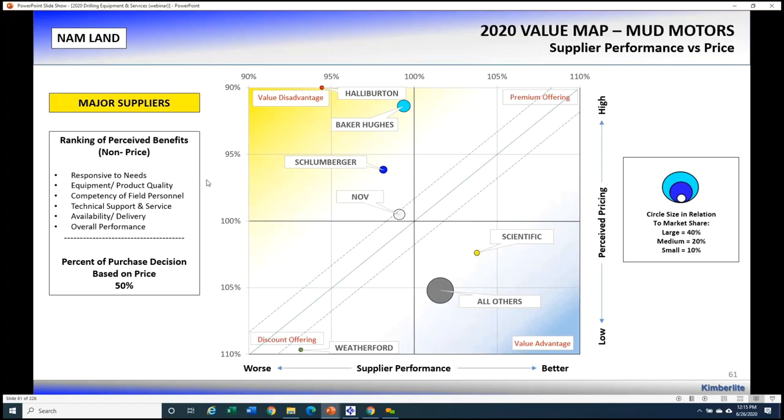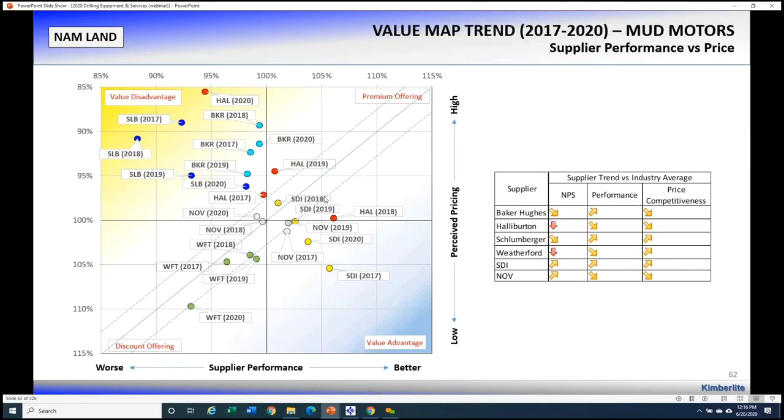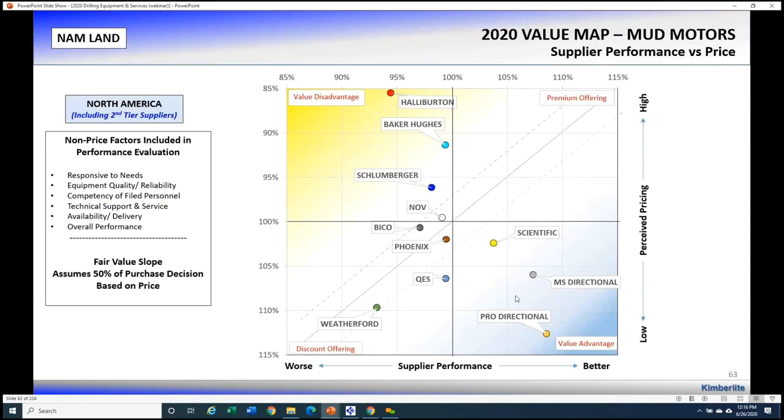If we segment this, say, by North America land, you can see exactly how competitively disadvantaged Halliburton, Baker Hughes, and Schlumberger become relative to suppliers like NOV, Scientific Drilling, and the smaller suppliers in aggregate. If we open this up to some of the second mid-tier suppliers, you'll see companies like MS Directional, Pro Directional, and Scientific Drilling really distinguish themselves through the voice of the customer, the voice of the operator feedback, as being the leading mud motor suppliers that are really viewed as delivering some of the better overall value in the marketplace in the North America land market.